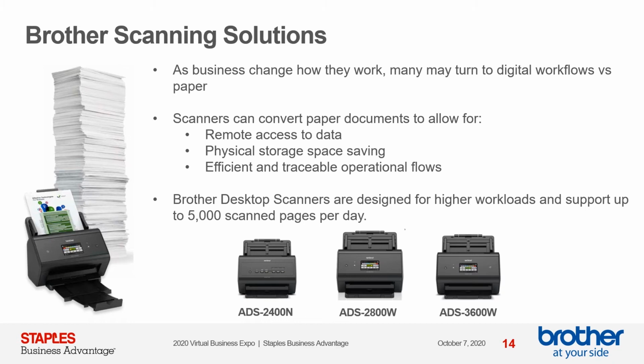Scanners can convert paper documents to allow for things like remote access to data, physical storage space savings, so you don't have to have all these documents crammed in a room in a file cabinet somewhere in your office space. And of course, the big savings here is efficient and traceable operational flows. So instead of having to have one piece of paper that gets signed and transferred to 4 different people and then filed away in a cabinet, you can shift that workflow to something more digital using a scanner and potentially save it somewhere in the cloud.